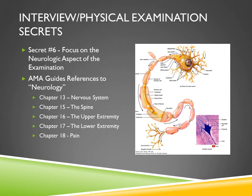Interview and physical examination secret number 6 is to focus on the neurologic aspect of the examination. The reason that this is so important is because the AMA guides are largely based on neurologic findings. And those of you that are involved in physical medicine and examining injured workers with musculoskeletal or nervous system disorders, those particular chapters in the AMA guides rely heavily upon neurologic exam findings.